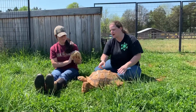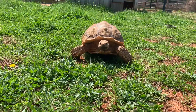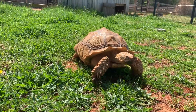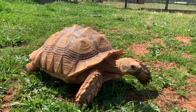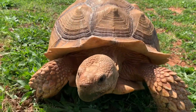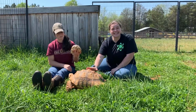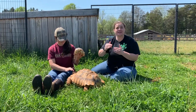If you notice as he's walking by, he's got those sharp pieces on the front of his feet. He actually would use those to dig. Being that they're from the desert, there's not a lot of trees for shade, so they're actually going to dig holes in the ground, and they're going to use that to have a nice cool spot. He could dig a hole up to 10 feet deep. That's going to be basically me on top of myself.